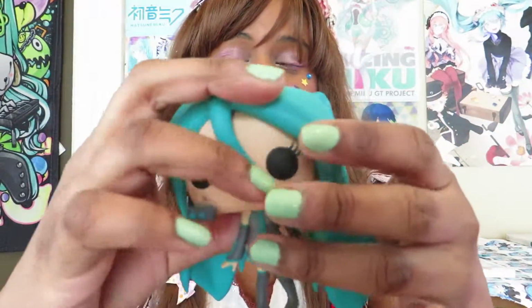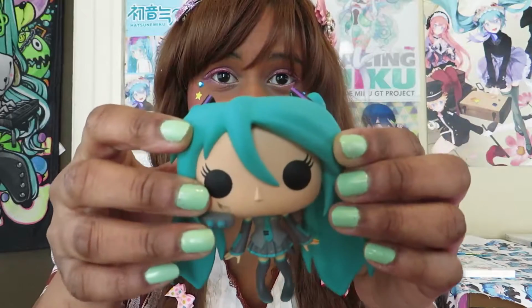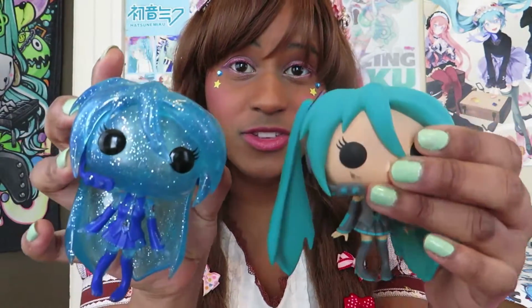I got these probably in the early 2010s time frame. I remember getting this one in high school, I believe 2011. And then this one I got a little bit more recently, probably like 2012, 2013, I don't remember. So they're pretty much pop-ups of Hatsune Miku. I have them standing next to each other just because they're unable to stand on their own.